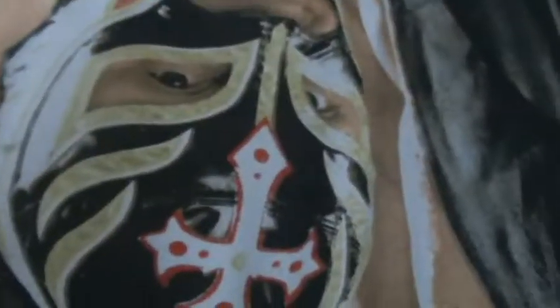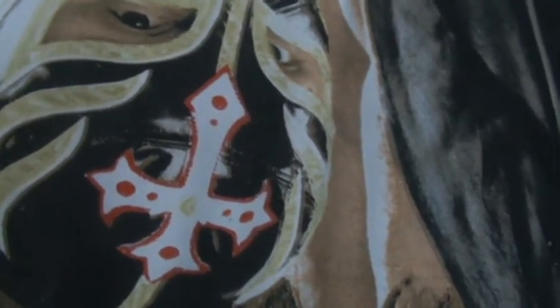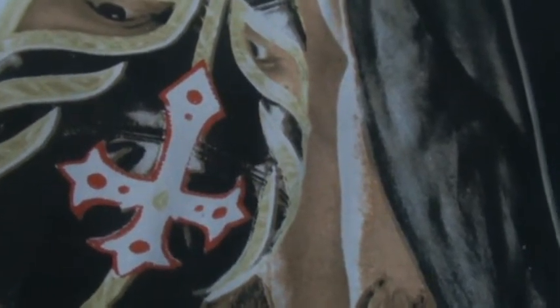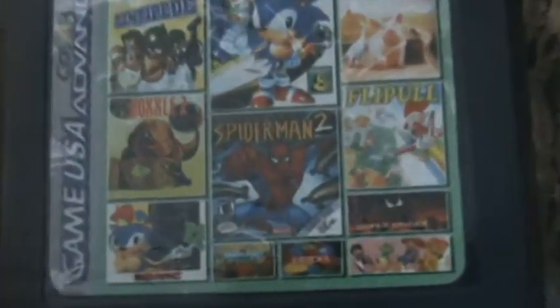Next we got a 32-in-1. This includes Centipede, Sonic, Spider-Man 2, Flipple, Boxall 2. Yeah, I'm just going to show you anyway. But apparently I got this when I was in Spain a few years back, and yeah, it does actually work. So I think I remember playing Spider-Man 2 on there. Let me just show you. Boxall 2, there's Sonic. So yeah, it's very fun.